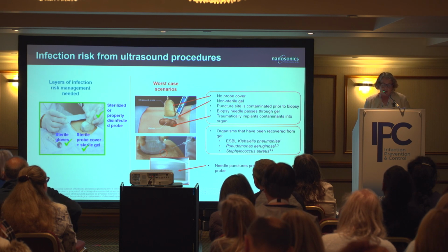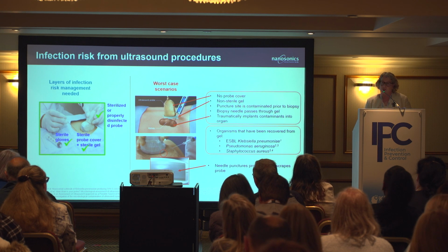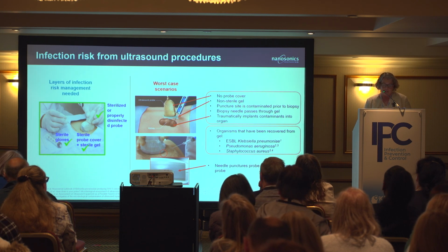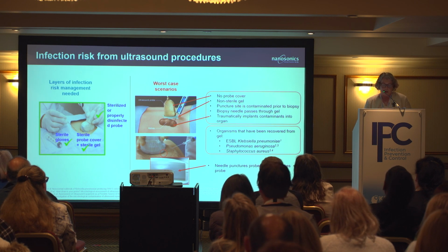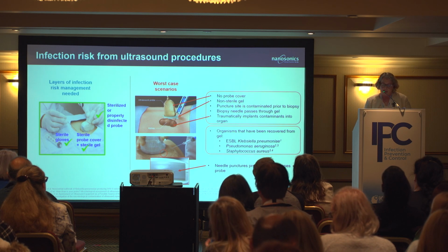And then actually, as soon as you're looking at procedures and trying to see where you put those layers of protection in, as soon as you start to use a needle, you're starting to look at a semi-invasive procedure, but you know that blood contact can happen with that probe. And so this slide kind of brings it all together.